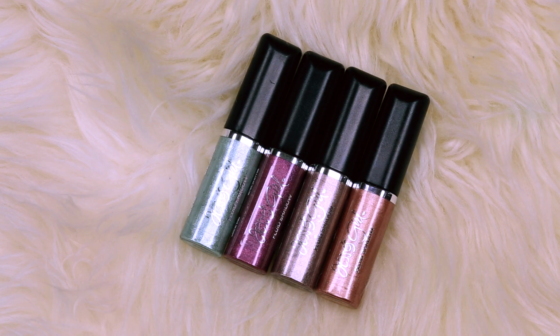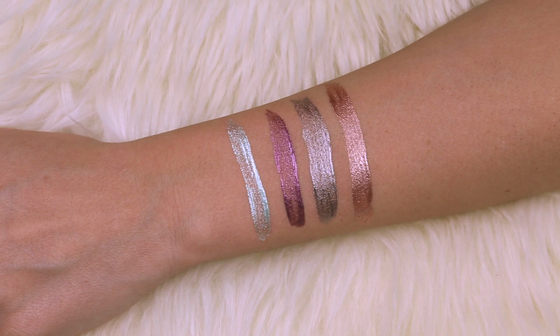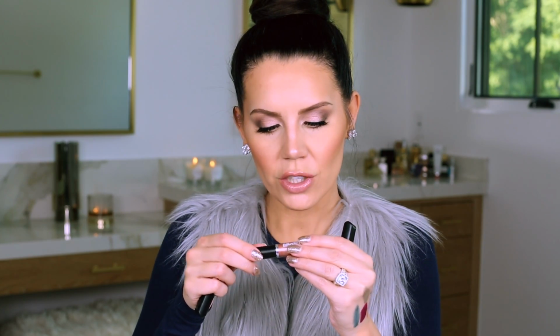I did pick up some cream shadows from Jessie's Girl. Now these are really interesting because they are fluid shadows that are in an actual lip gloss looking tube, which I thought was kind of different. And I'm immediately not that impressed. The pigment on this is not that great, but maybe it will be different on the eye. The one that I just put on my hand is called Meadow. I also picked up the shade Destiny. I have the shade Penny Arcade and Royal Orchid.